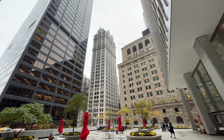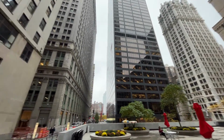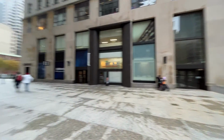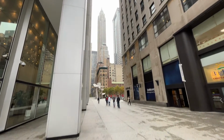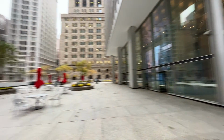Well, a lot of the buildings down here are a little bit older, as you can kind of tell. As we'll continue on our walk through the financial district, you'll really start to understand, just based upon the visuals, a lot of the older buildings down here. And it's really fallen out of fashion, particularly as it relates to finance.